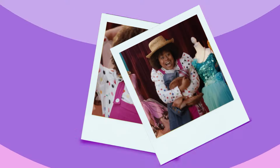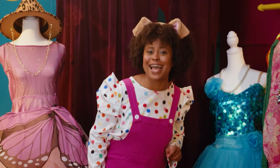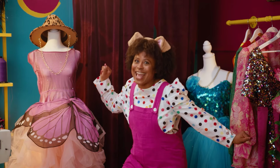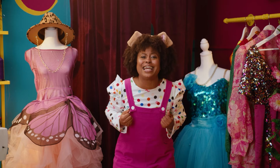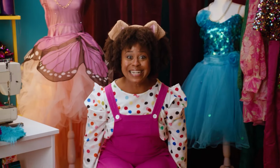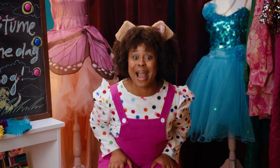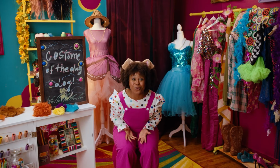In the costume closet with Mimi and you. Well, fancy seeing you there, my fantastic friends. Welcome to my cozy little costume closet. I was just trying on these cute ears for today's costume. These ears that are on top of my head. Can you guess what I am? A dog, that's right! Did you know that dogs are my absolutely most favorite animal in all the world?